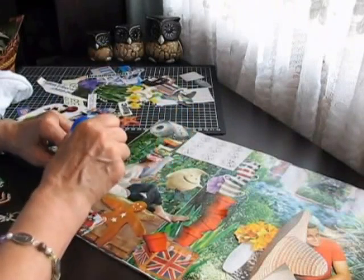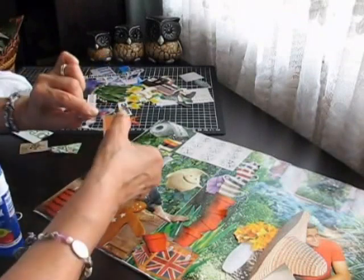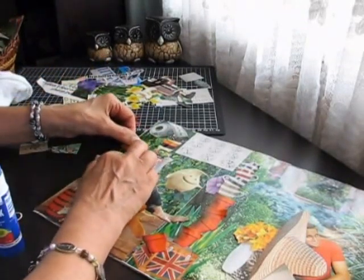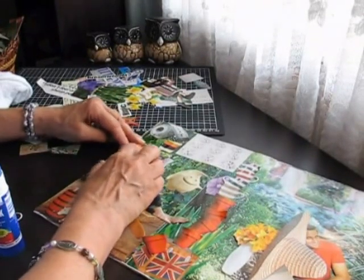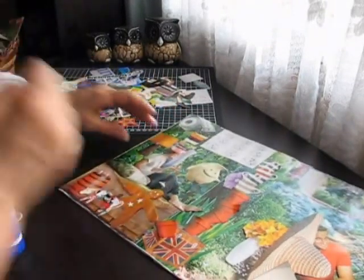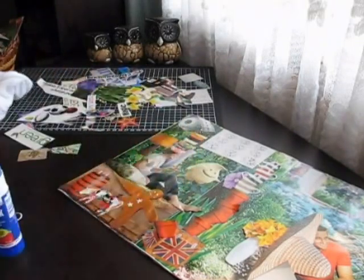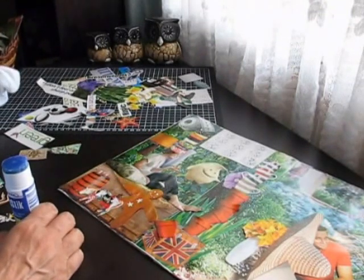Oh my goodness. Clumps of glue all over. I'm complaining a bit today, aren't I? Shush, stop complaining. I should have put that up higher. Oh well.